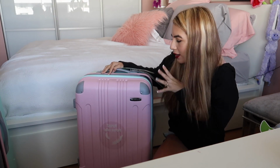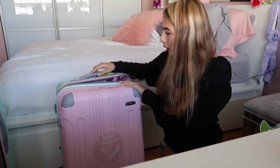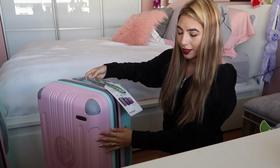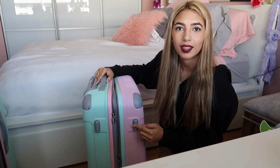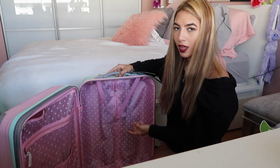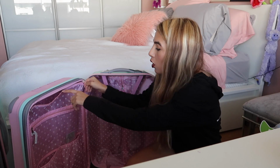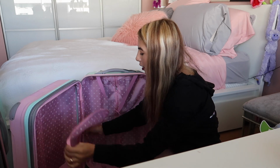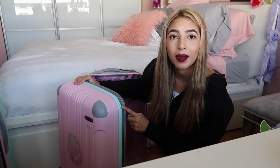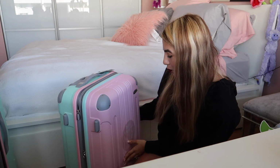So I'm gonna show you guys the specs of this luggage. So firstly, it has four wheels, which I love. It has a handle on the top and on the side, and it has these little things on the side. You can put it on the side, and then the inside is really cute. The inside has little polka dots, and it came with a lock for free. The three of them come with locks, and on the inside you can see there's a little pouch. I think it's for shoes. And there's a zipper right here, and then here you can get access to the other compartment. These luggages also expand if you want. So I thought they're really cool, cheap, and I hope they last.